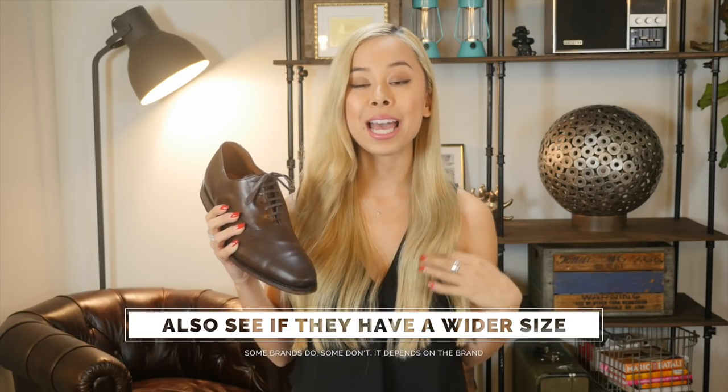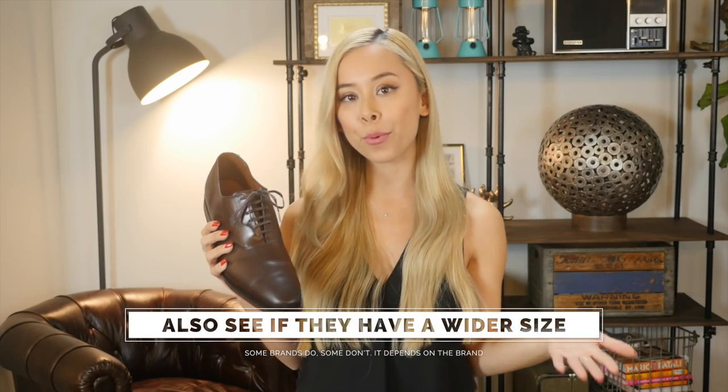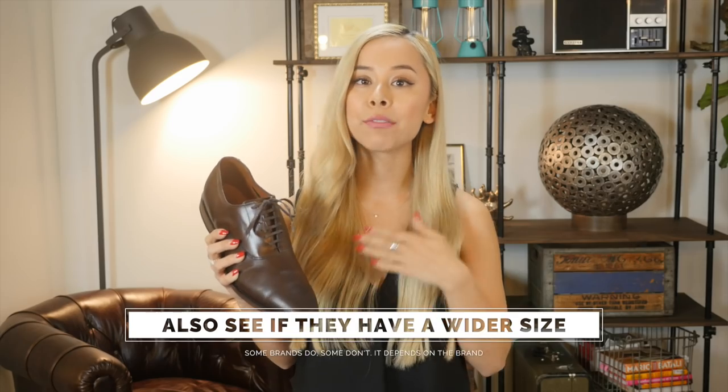So what I would do is size up half a size, because you don't want to throw off the length of your shoe. See if that fixes the issue. If it doesn't, then what you want to do is either try a different style in that brand, or you're just gonna have to try that same style in other brands. The beauty of dress shoes is most designers all make similar styles.